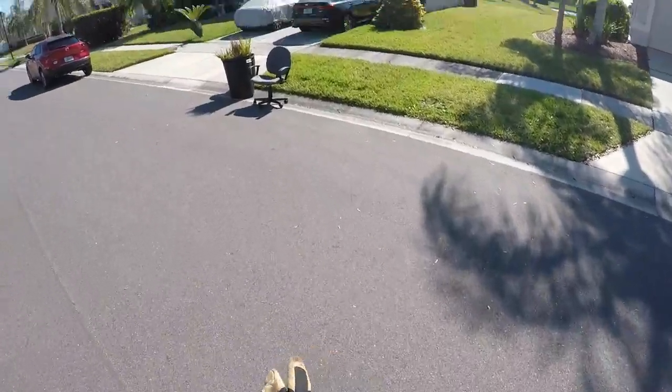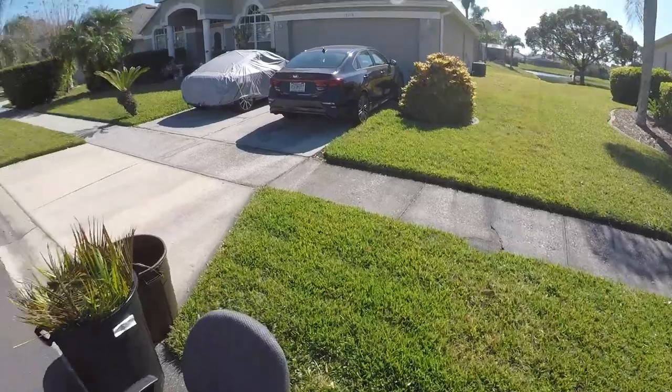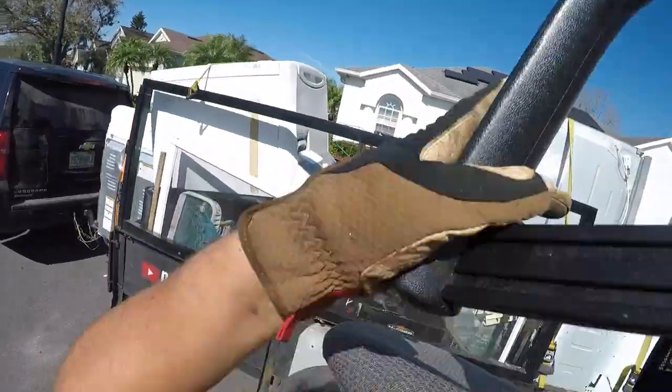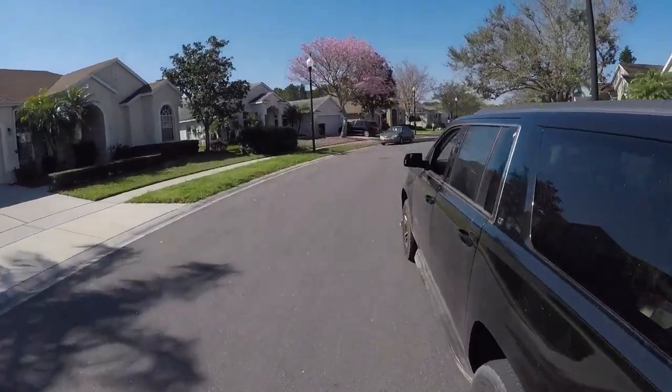Alrighty guys, got ourselves another random chair. And you'll notice, washer and dryer aren't there. We had to put them up front. We stayed in there too fat. Refrigerators are too fat. Washing machines are too fat. Can't go too wide. Need a fatter trailer.